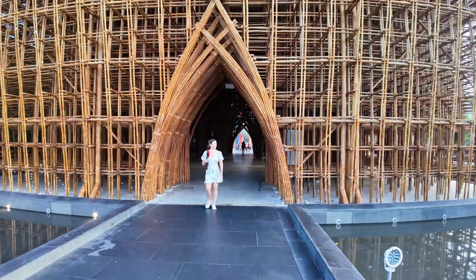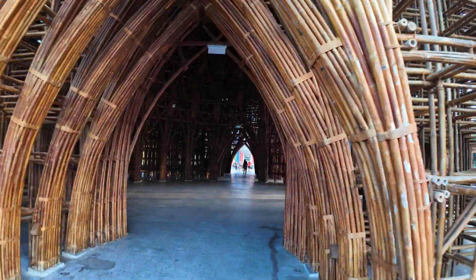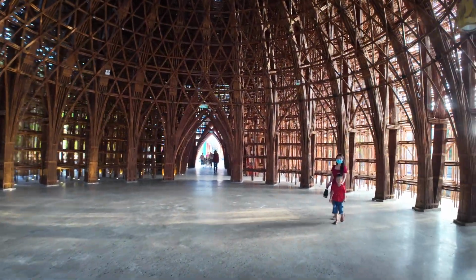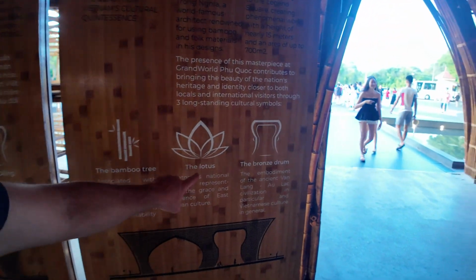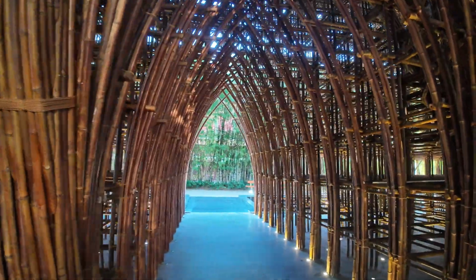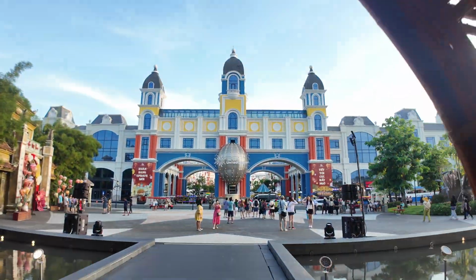Grand World. It's a bamboo structure that was designed by someone to try and help bring three Vietnamese things together. And they were the bamboo tree, the lotus flower, and the bronze drum. Quite a decent structure, very impressive. And then across here is Grand World.